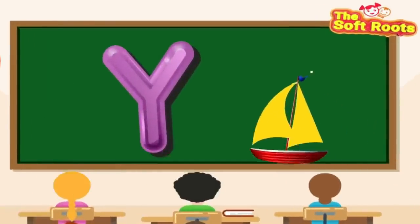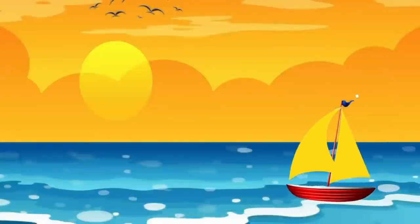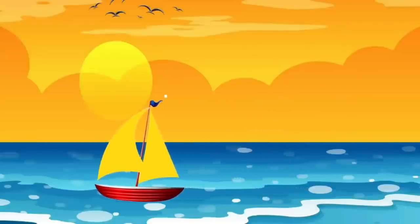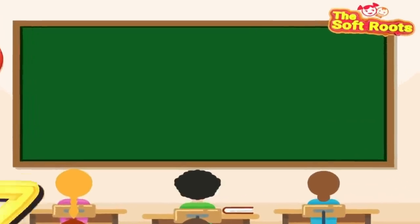Y. Y for yacht. The color of a yacht is yellow, among its brightest colors. The color of a lemon is yellow. Sunflowers are yellow too. Z.